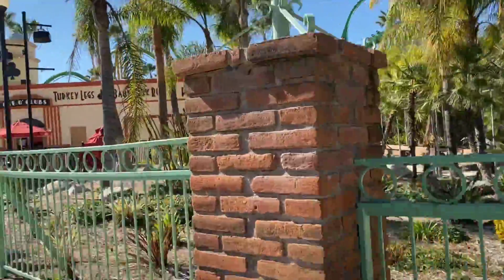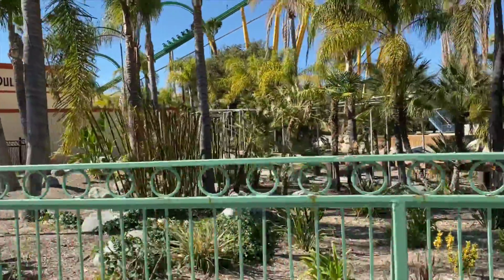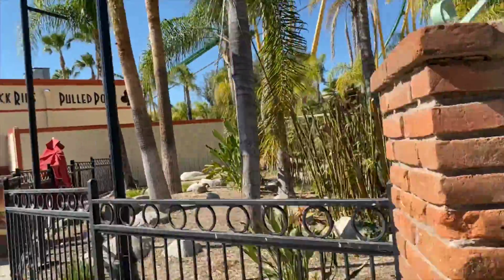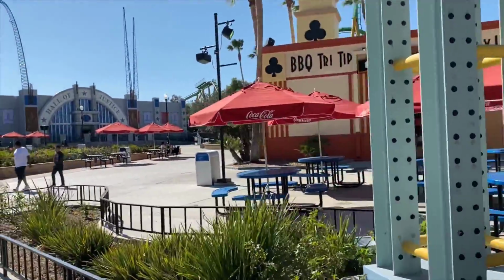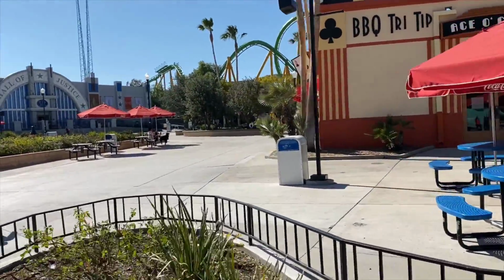So these are the bushes I was talking about. I'll link to our last update here. I'll do a little bit of a comparison. I think some of these bushes here have been trimmed back over the last couple of weeks, but I could be mistaken. I'm not a plant aficionado or anything like that, so I'm not quite sure.